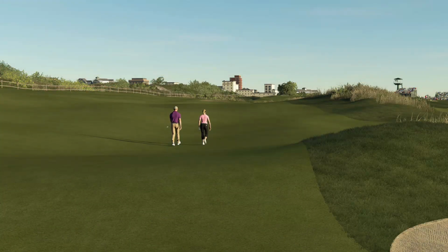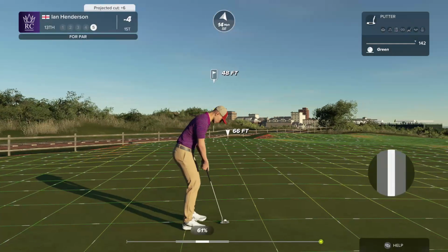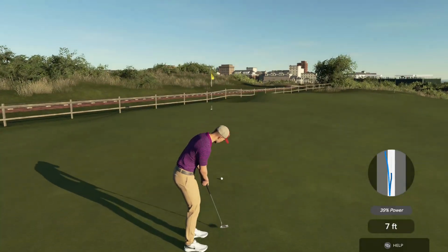Yep, give yourself a pat on the back. And this is an extremely long putt. You might even have to hinge on this one. Their short game has been very impressive. They've been really sharp today.